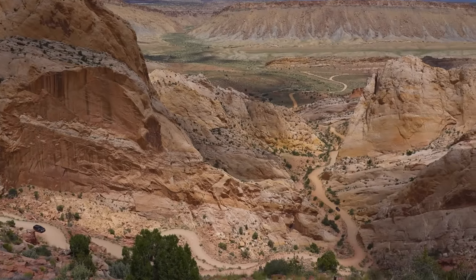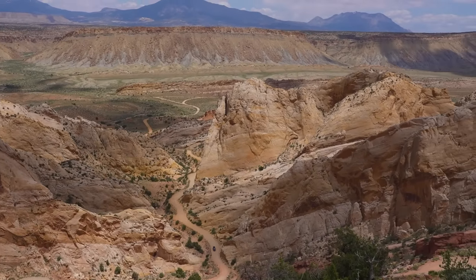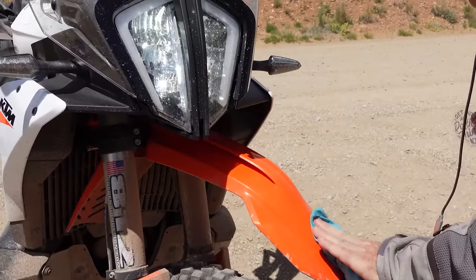When we got to the top of the switchbacks, we ran into a very nice gentleman going the opposite direction, and he recognized me, so I gave him a sticker, and he honored me by putting it on his bike right then and there. We got a place of honor. I feel very special.